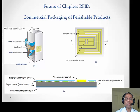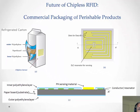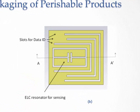Here, future application of chipless RFID, we have thoroughly investigated how we can implement our chipless RFID into commercial packaging. For particularly milk, you can see it has multiple layers, outer polythene layer, then paper board, and then inner polythene layer. And in the bottom side, we are showing the cross section of the implementation of the chipless RFID sensor. So the pH sensor material can be put on this yellow area, and that is the design layout for this sensor with ELC resonator for sensing and the U-shaped slot resonator for the identification data.